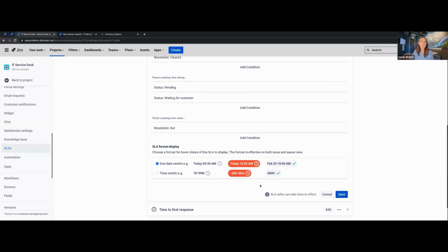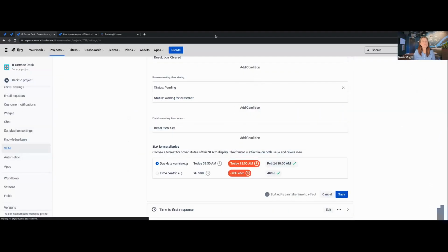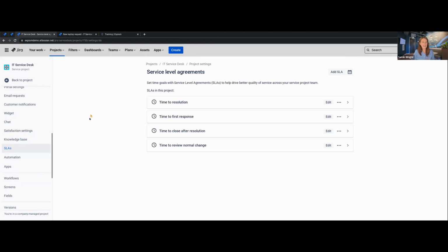So there'll be examples of these when you first spin up a JSM instance, and you're going to be able to use those to create more SLAs for you. And again, all about scale. You can go crazy configuring some of these things. And I'm going to discard my changes there.